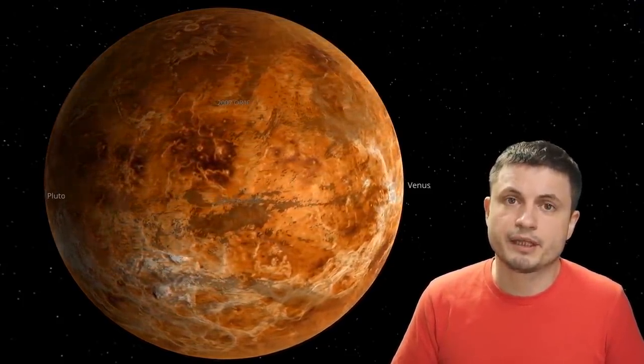So until we actually go here, and until we actually find a way to collect the atmosphere and the samples from Venus, and possibly even analyze them or return them back to Earth, we're not really going to know for sure what's happening in the atmosphere and on the surface of this beautiful planet.